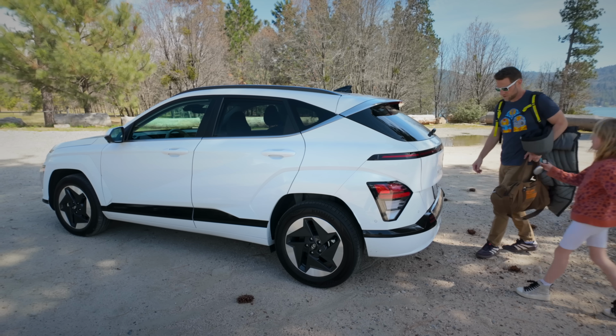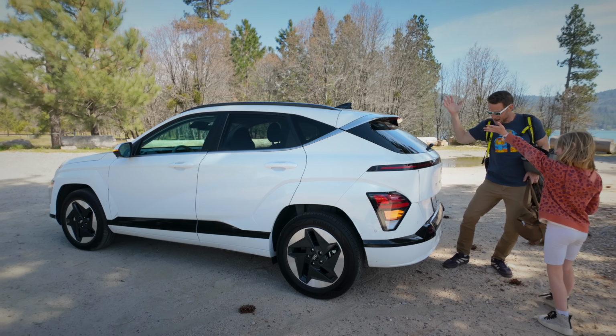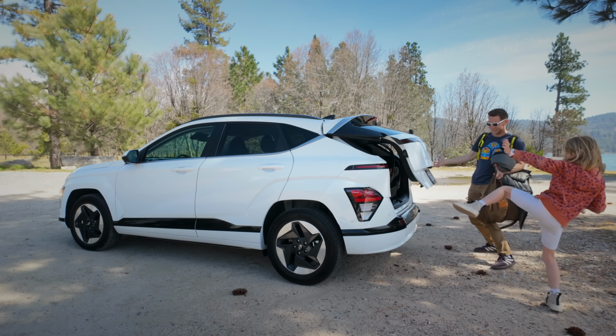I hope they're small. Oh, and exclusive to the limited trim that we're driving here is a smart opening tailgate where if you stand back there with the key in your pocket for 3 seconds, it will magically open up.